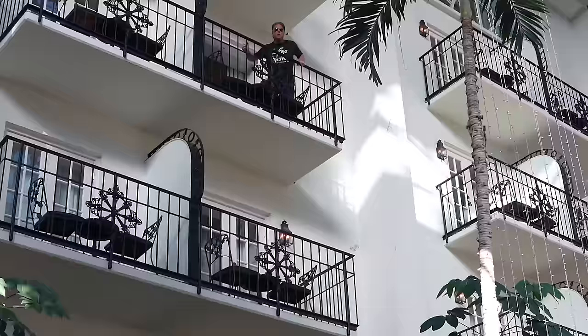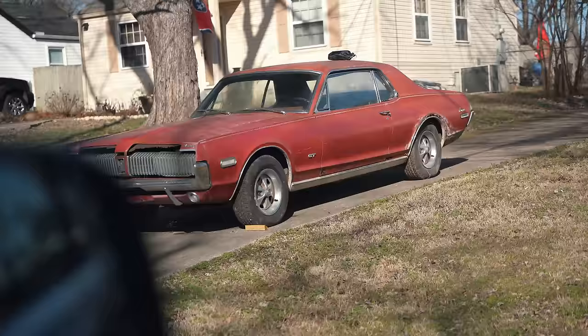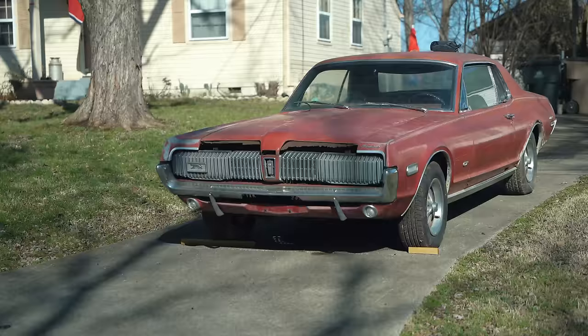Grab your cup of Joe, let's go rescue an incredibly rare cougar. Well, you don't see that every day, Zach. Not only is it a cougar, it's a GT. Park the camera behind the... It is really rare to see a cougar, especially a GT. Style steel wheels, and we're gonna walk up, and I'm sure you guys figured out it's got a very special engine in it. Let's go check it out.